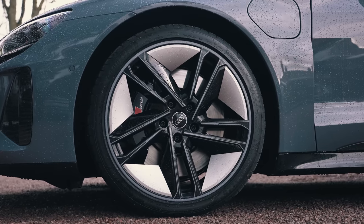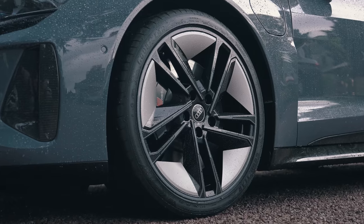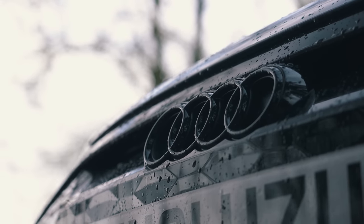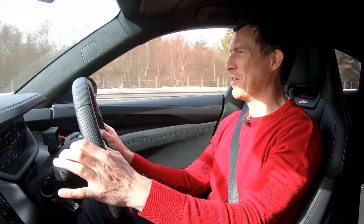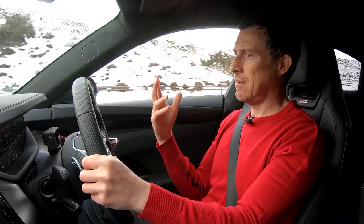I like the alloy wheel designs. You get 20 inch alloys as standard. This RS model is on 21s. And then there's the fact that this car is a range topping carbon four sprung model, so it gets extra bits of carbon on it. You've got a carbon fiber roof, and it also helps reduce the weight. Well, it's a little bit kind of irrelevant, to tell you the truth, because this car still comes in at around 2.3 tons.